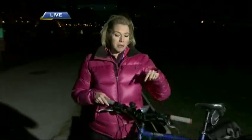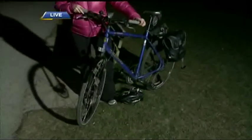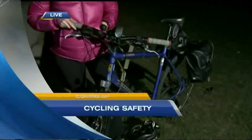Well, let's face it, in Vancouver, people cycle all year round, even if there is a little snow on the ground. So how to be safe? Well, it's all about visibility, and we're going to talk about ways that you can make sure you are seen when you are on the roads on two wheels. Stay with us. You're watching BT.